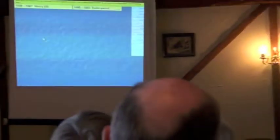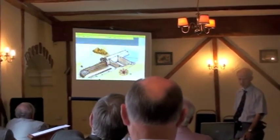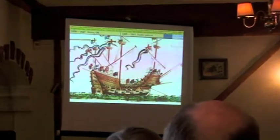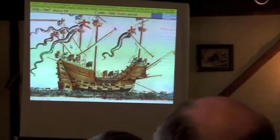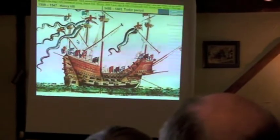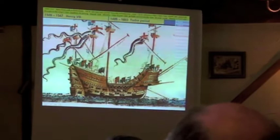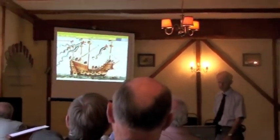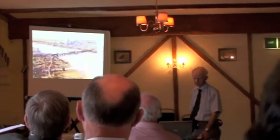Henry VIII, meanwhile, had built in his father's dry dock in Portsmouth this vessel, the Mary Rose, which had a long and successful career of some 36 years. But when he got wind of the Michael, he was probably one of the first to utter those immortal words, "We're going to need a bigger boat." That was the Mary Rose.